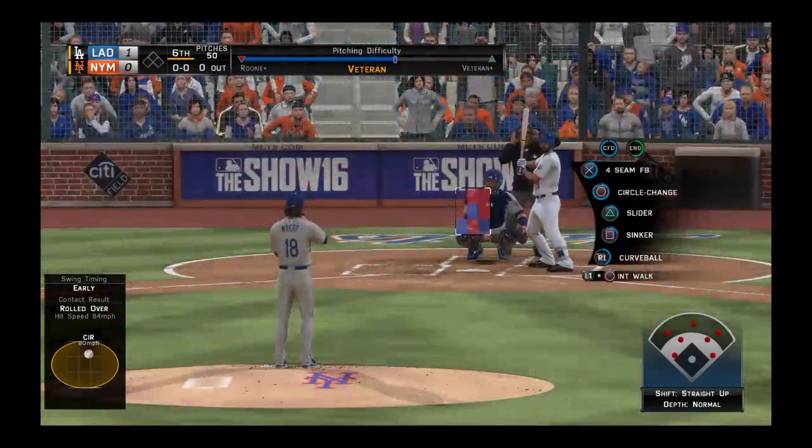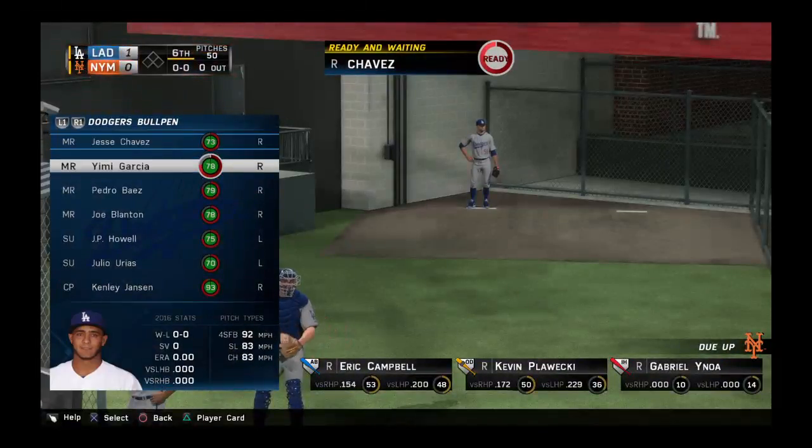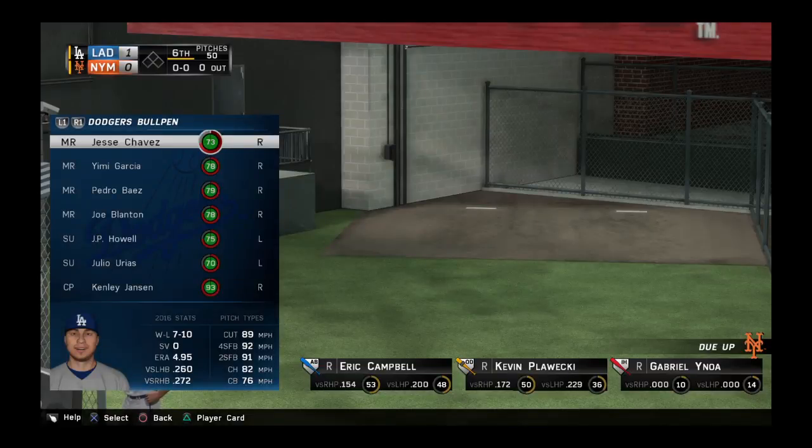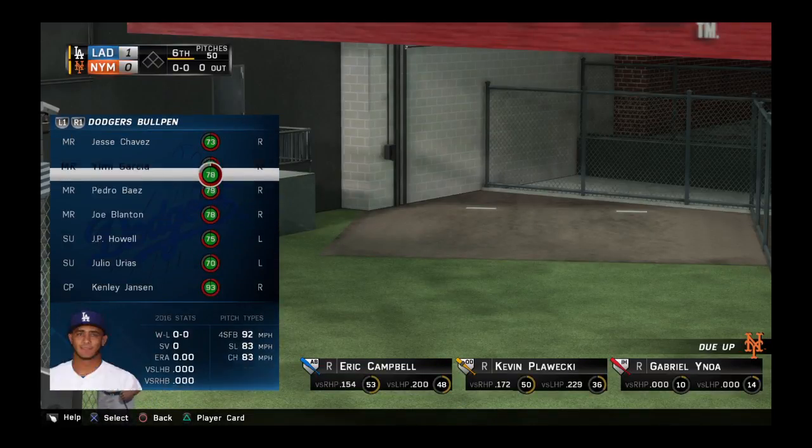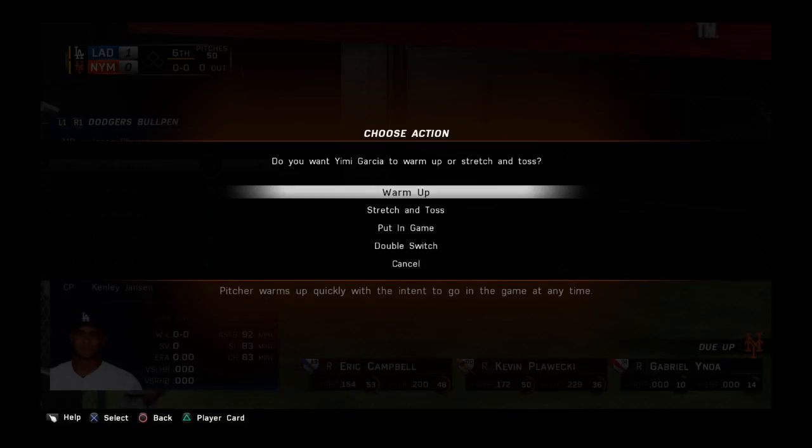Eric Campbell will dig in now as he'll lead things off for the Mets in their half of the 6th. And in a pretty close game so far, they'd love to see this guy get on base so they can get a rally started to get back in this thing.